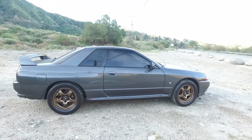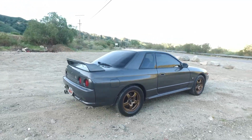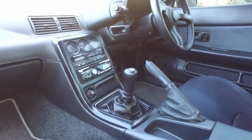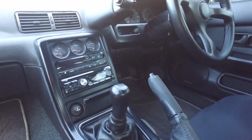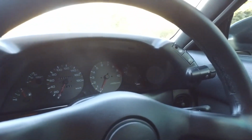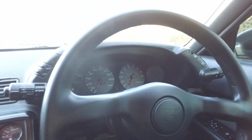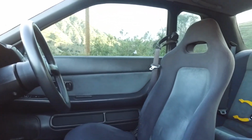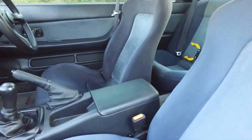It came from Japan through international vehicle importers here in California. I definitely recommend, if you're in the US, calling them to get a Skyline. It was much easier than having to deal with importing one myself. I showed up, I test drove, and then I showed up with a trailer and took it home. It was that easy. It's like buying any other used car.